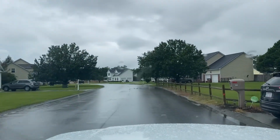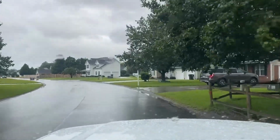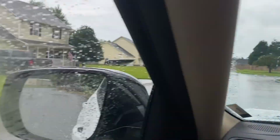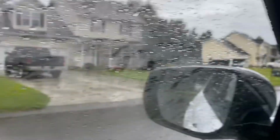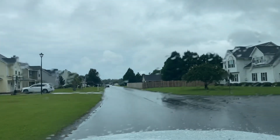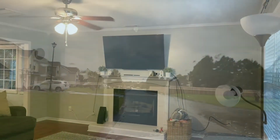When I do these videos for you, I like to give you a little overview of what the neighborhood looks like and the surrounding area. So this is where the house sits in relation to just pulling into the neighborhood. I'm gonna pull over here and park and show you the house.